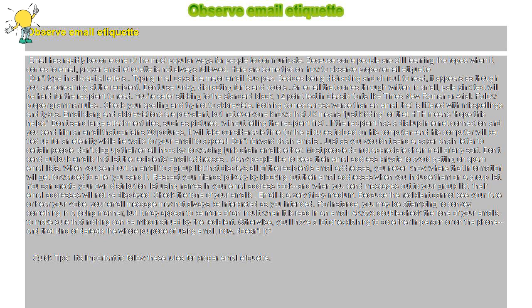Don't use funky, distracting fonts and colors. An email that comes through written in small, pale pink text will be hard for the recipient to read. You're safer sticking to the standard black, 12-point text in classic fonts like Times New Roman or Arial.